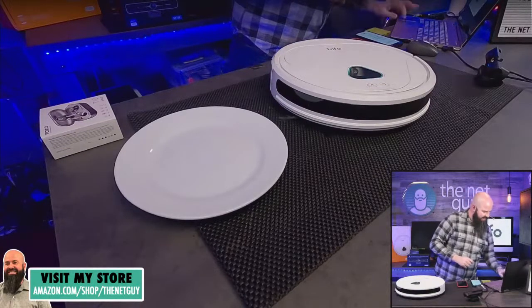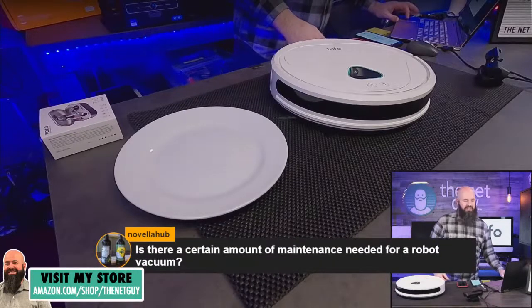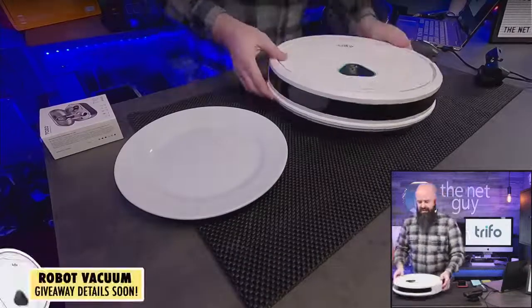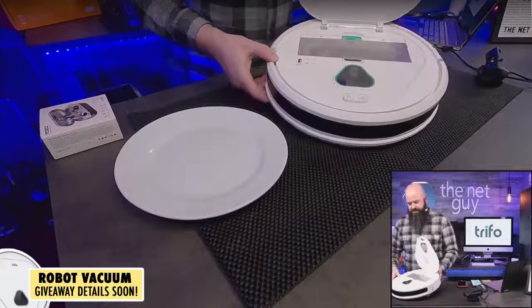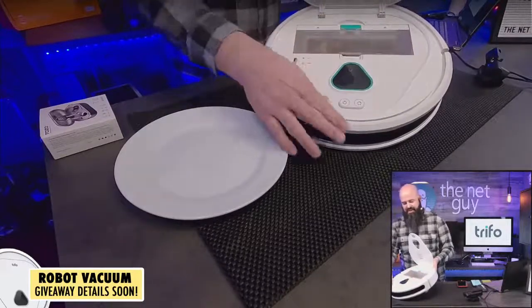Coming over here. And you asked, Novella Hub says, hey, is there a certain amount of vacuum maintenance needed for a robot vacuum? And I'm going to answer that right now. Yes, you have to empty it, one. You also can clean some of the brushes here. Super duper easy to open, like I just showed you there. And I'm going to show you the app here in just one second.